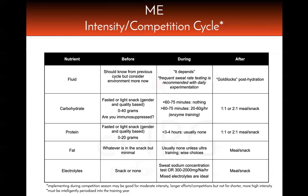Keep in mind this seems to bounce around in terms of numbers: the stomach can only process roughly about a liter of fluid per hour. That's about 33 ounces per hour. Now, I've seen some cyclists blow that out of the water. They can do 40 to 50 ounces per hour. And I've seen some who can't even do a liter per hour.